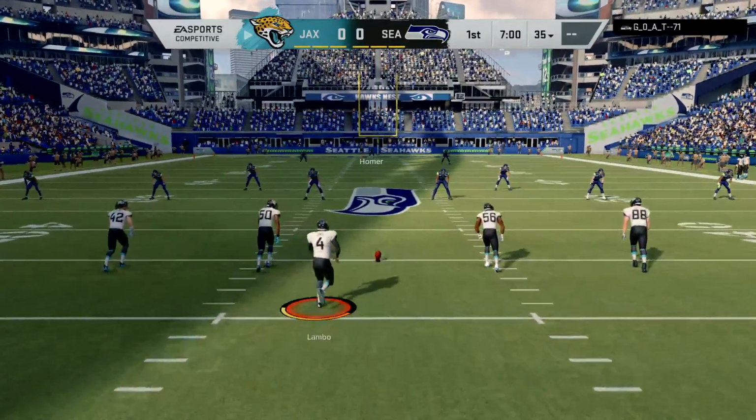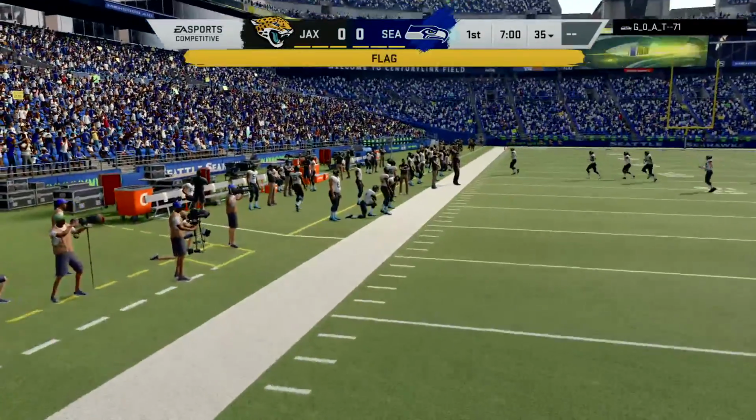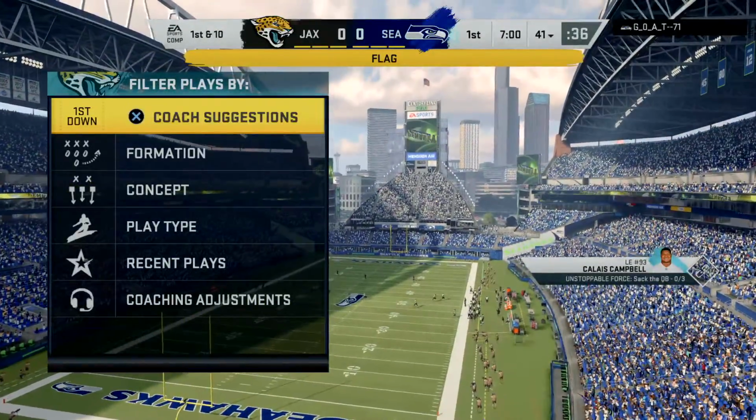Josh Lambo now ready to put this one in the air. And off we go from Seattle. And that drives coaches insane, doesn't it? When they see that happen, it just doesn't feel right, does it? Plus, you're giving up yardage.